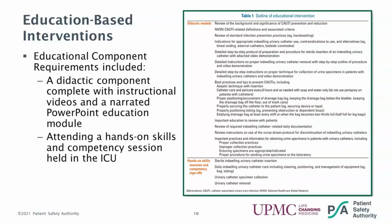Once the nurses finished all of the didactic elements of the education, the next part was they were required to attend a hands-on skills competency session in the ICU, and each of the nurses were required to complete skills evaluations on each of the components of indwelling catheter care. These included a lot of different things. We started with insertion, and we had them go through the entire skills checklist and made sure they did that appropriately. This was followed by evaluating them on removal. And then we went to daily care, and we also evaluated them doing specimen collections as well.